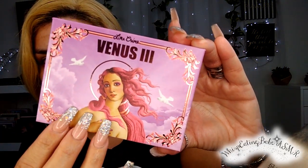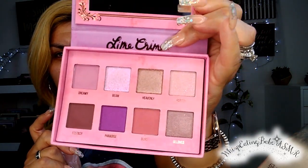Alright, so I'll be using this palette today, which is the Lime Crime Venus palette. And I think I've mentioned this before. The colors you're about to see are probably some of my favorite tones to use. Look how pretty this palette is. Okay, so let's see. I love these colors. The palette is like this. It's a heavy mirror, so it's really good. And these are the colors. What colors will I be using today? I'm not sure, but I'll be using them. Look at this. So, again, this is the palette I'll be using today. Okay. And let's get started.